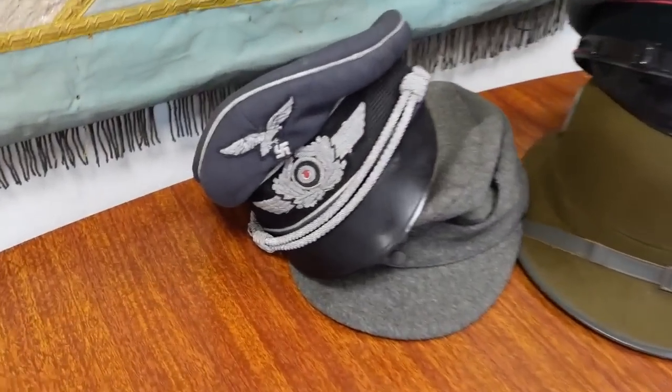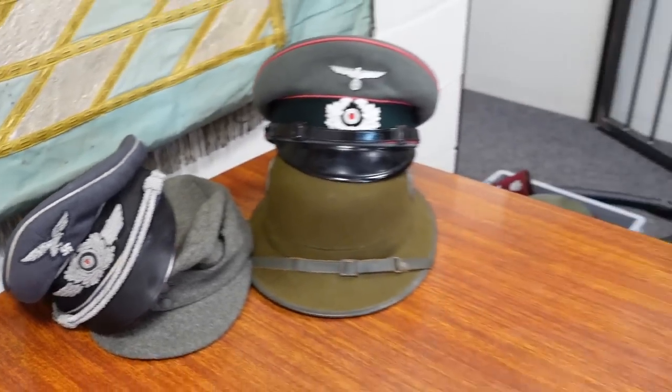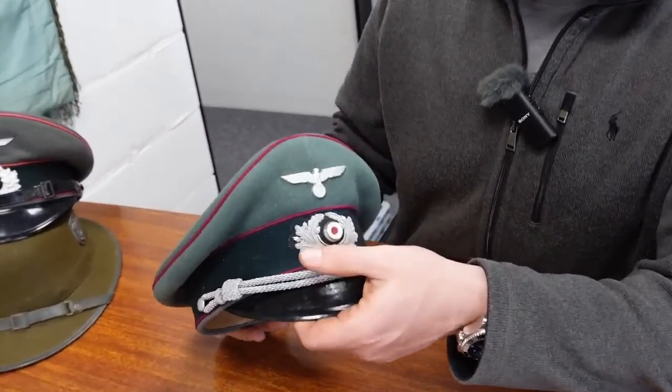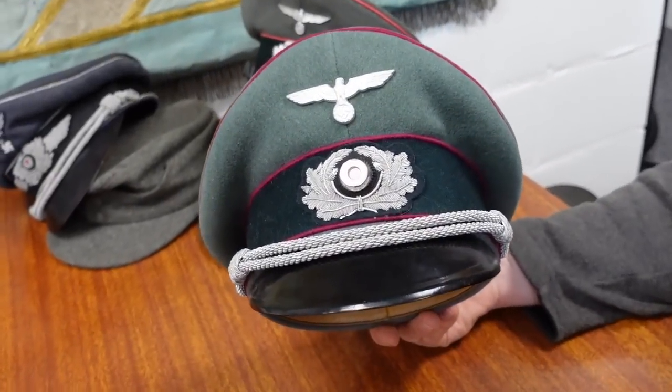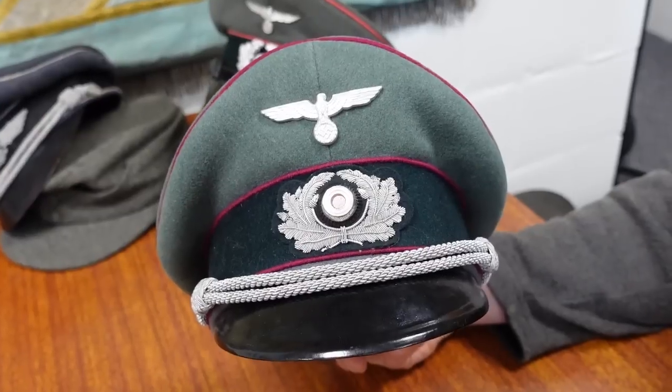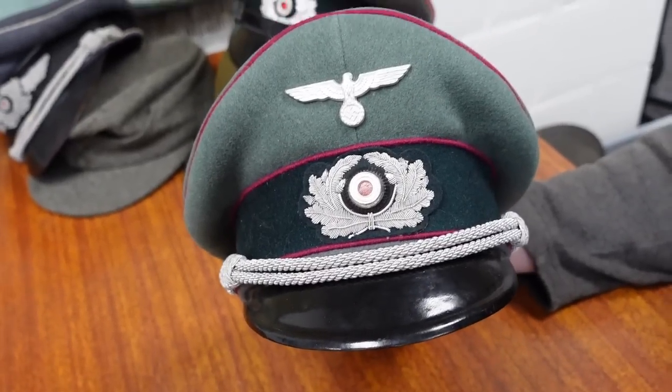Then here's something I got from my own collection, so not for sale. I say it again, not for sale. This is one of the most beautiful caps I've ever seen. It's also an Erel made one. As people know, I collect visors made by this firm, and this actually was still missing in my own collection.